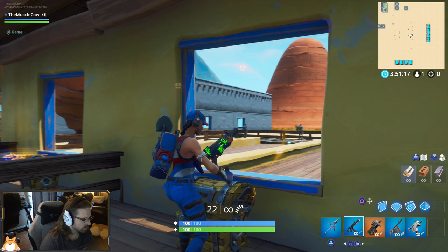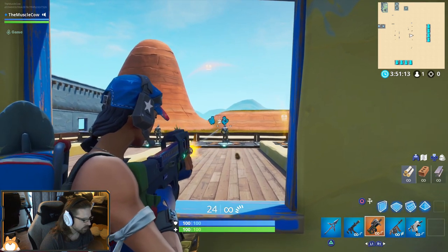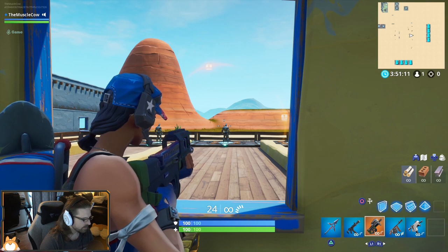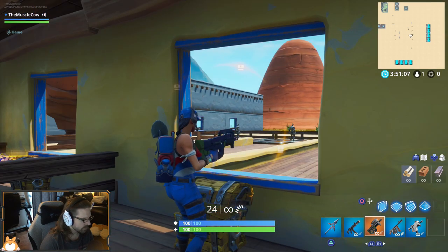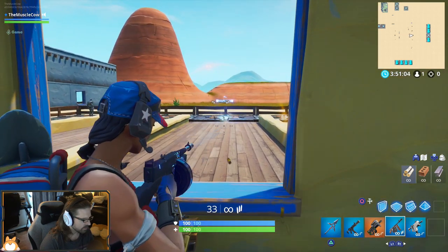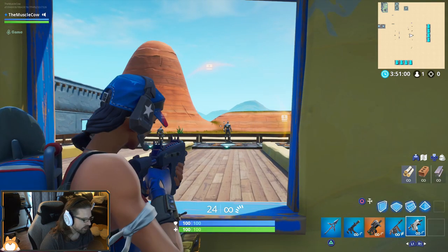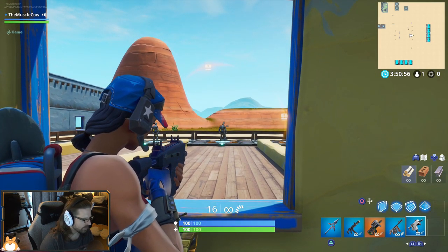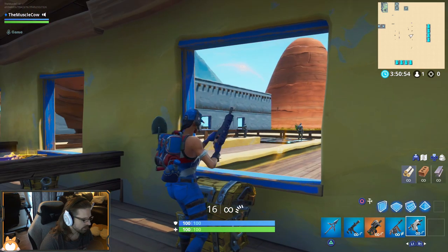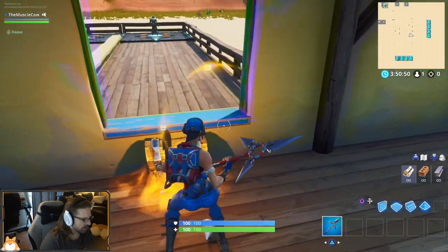That's so cool. Yeah, pretty neat, man. Pretty neat. Ooh, it looks really good on that, because there's more surface area. Yeah, it looks much better on weapons that have more surface area.